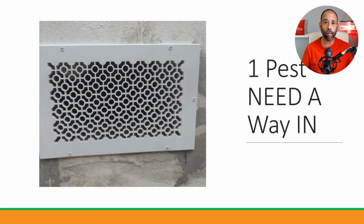Here's one, same home that had that encapsulated crawl space. They installed these little plastic vents over where the other vents used to be. And I said, you're still getting roaches in the home. Let me look around. Well, I look, and those gaps are too big. The solution for this is remove that cover and install a mesh screen in the back and reattach the cover. That's going to stop all insects from getting through there.